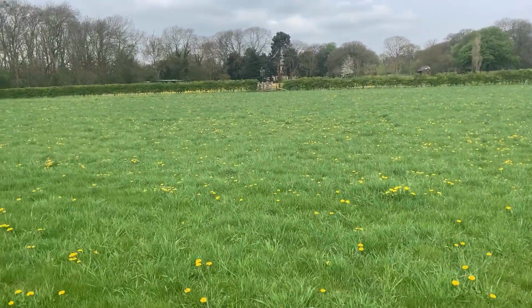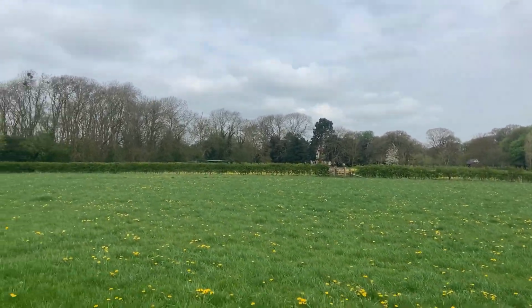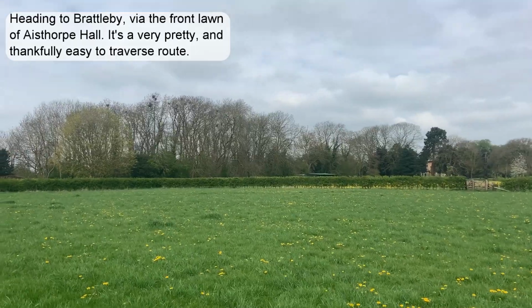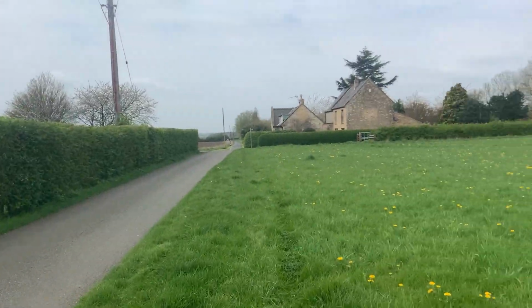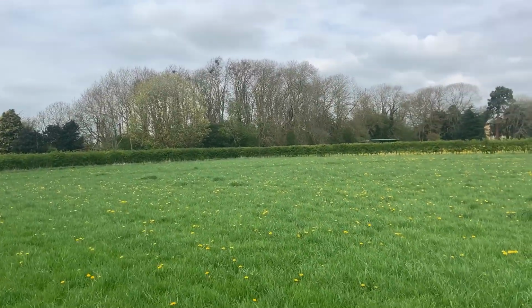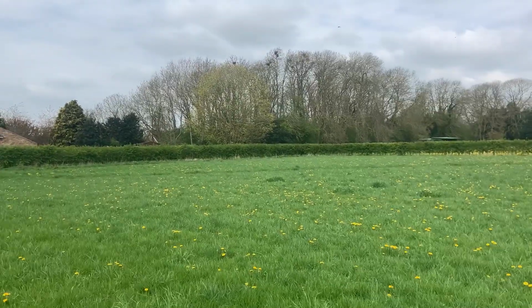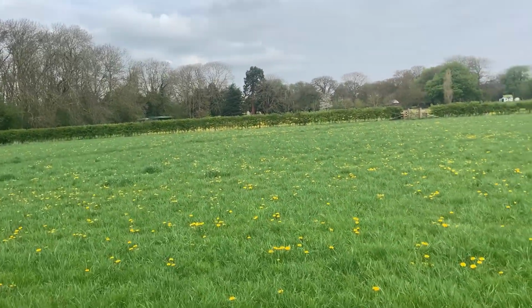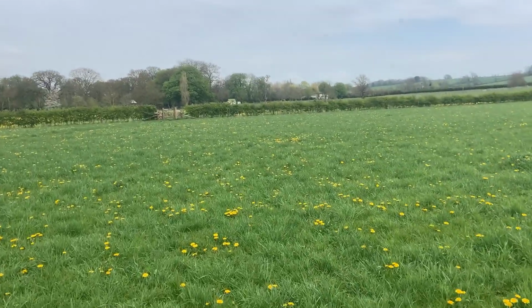The good news is I do know we're coming up very shortly to a route across to Brattleby. Oh, yeah, see, there's the church, that's where I should be coming through, but I'm not going to try and backtrack it and work it out. Yes, I can see that. I don't actually have to go all the way there. I can cut across this lovely meadowland.